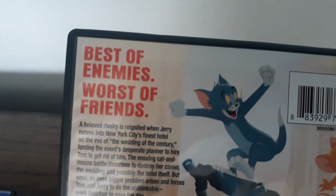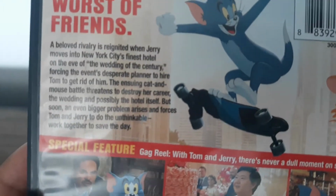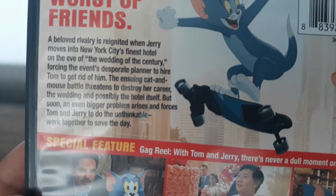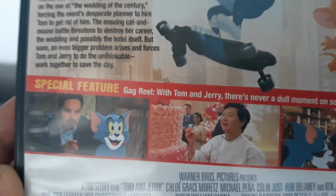So here's the front, side, and the back itself. And it says, Best of Enemies, Worst of Friends. And then you could pause this if you really wanted to read this. And then some shots from the movie, and a special feature like the gag reel.